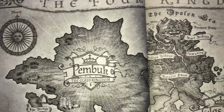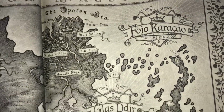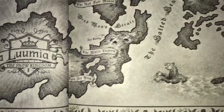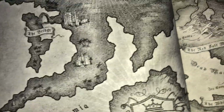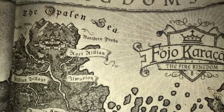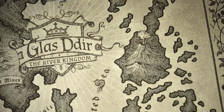Now I have actually read this, so I know that it is relevant to the story. Another thing that I like is the detail that has been put into the city. It's very small, but Caer Cillian has a very detailed castle. And also Cillian village is very detailed. That just gives away that the land is very big, despite looking really small on this map. And that's a great way to make the world bigger than it looks.